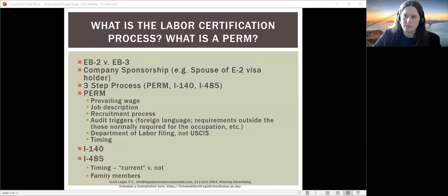This is also called the labor market test. This is where the company actually has to place advertisements and has to determine if there's any willing, qualified, and available U.S. workers for the position.